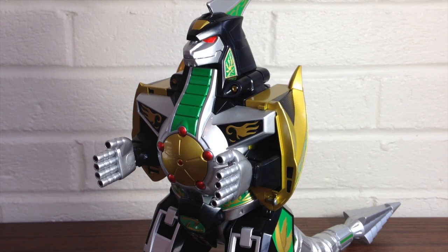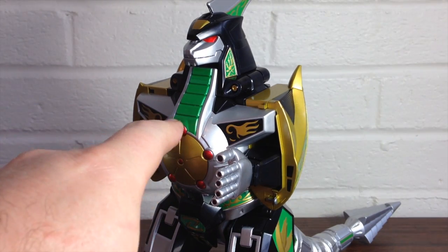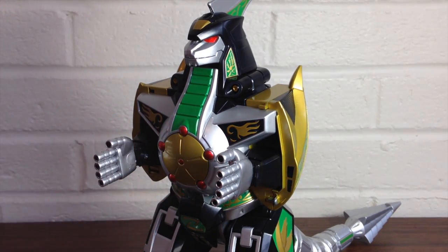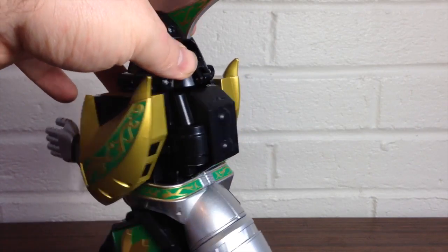Another noticeable difference is the original Dragonzord had a big gimmick in its chest piece here, which is oddly enough still kind of sculpted in there, where it had batteries and these lights would blink like a very seizure-inducing strobe light effect, and it would make this really annoying alarm clock noise, and it was just god awful. And it took a lot of batteries to do that. Oddly enough, the battery compartment is still sculpted into the back, which is hilarious.